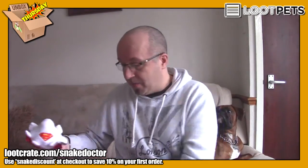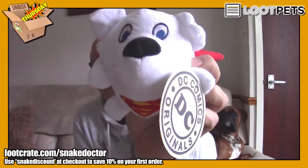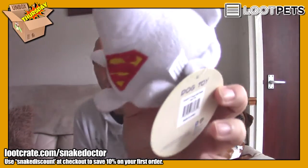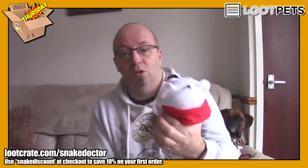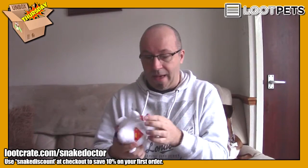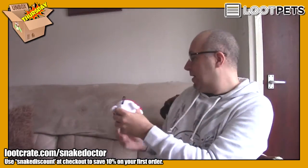But the final item is really cool. Tonka will definitely like this. This is a dog toy, as you can see. It's Krypto. And Krypto, as it says, look. Superman's dog. Superman's dog, Krypto. We're going to pull the tag off so Tonka doesn't eat that. Get the little bit out of it. And it's got a little crinkly. Look.